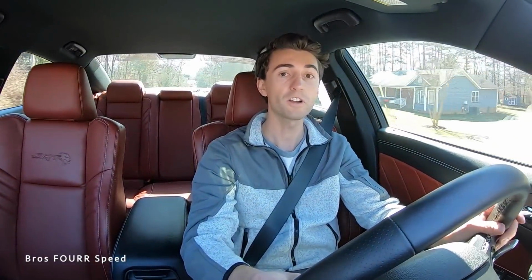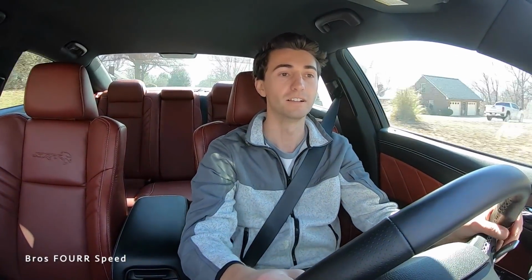So slow acceleration up to 60. So far it's not feeling that crazy fast, to be quite honest, but that was just a slow roll. Let's feel out some handling before we do a real good acceleration.